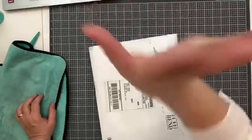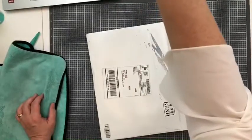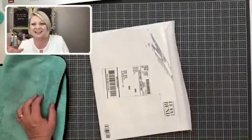While I do this, I'm going to try to switch it over. There's my package, and hang on. Okay, there I am again. There's that. Now let's see if I can switch it over. There! Oh my gosh, I can't believe I got it.